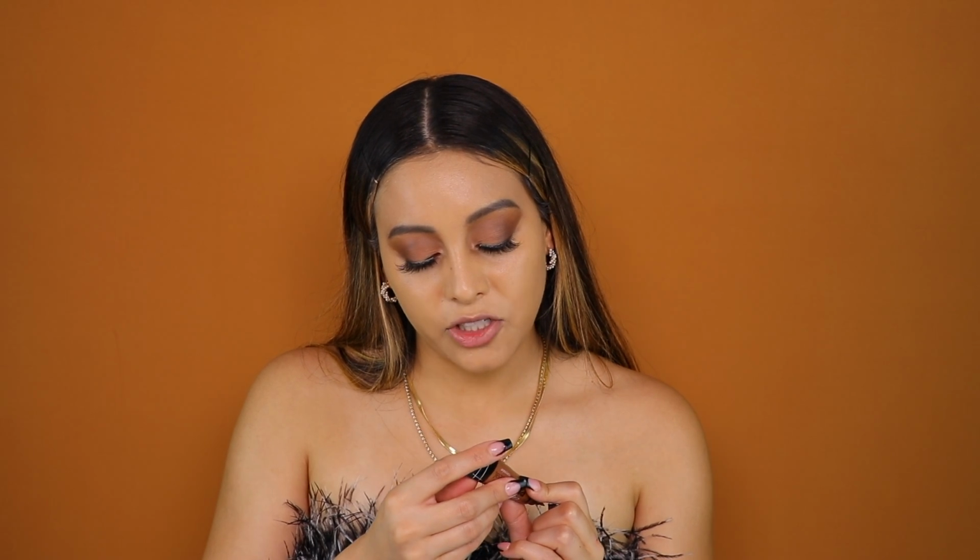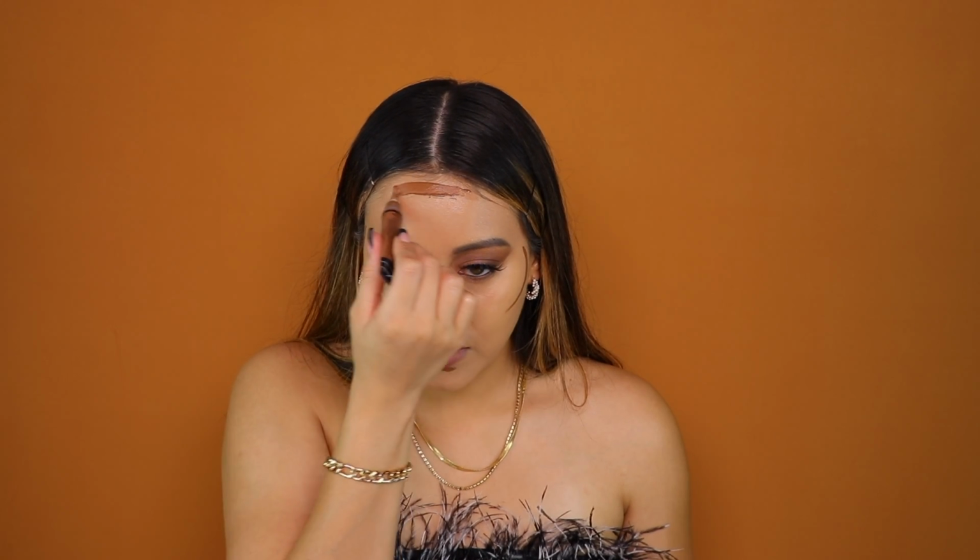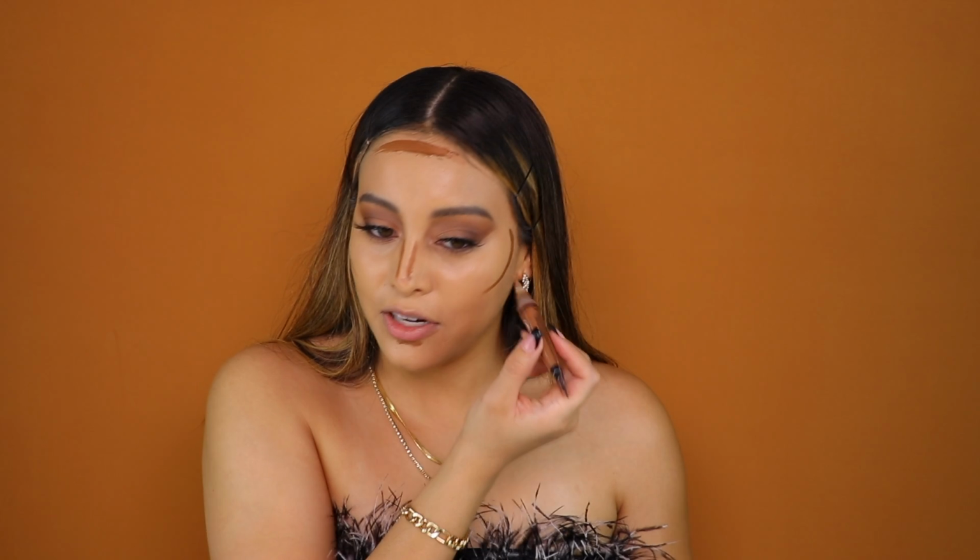Funny thing is, I'm gonna be using my LA Girl Pro Conceal Contour in the shade Beautiful Bronze, and I'm gonna go ahead and just apply, oh whoop, that was a lot. Apply an $8 contour product on a $135 foundation, because why not? That's what we love about the makeup industry, is that it's so diverse.